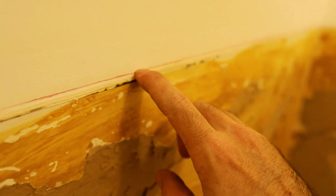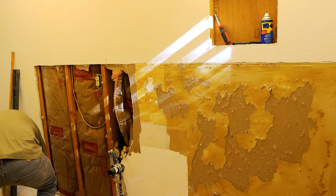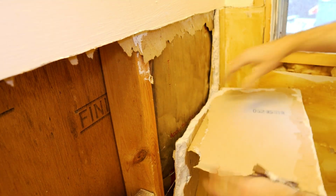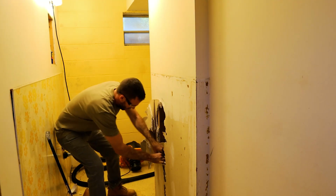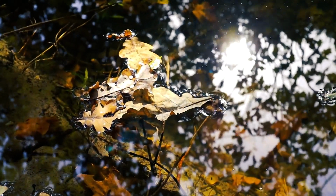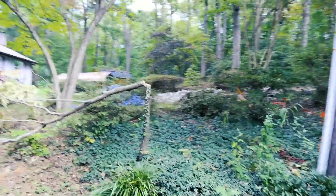There's my 4-foot cut line right there. I should really finish cutting that tree down before my neighbors get mad. My tool ran out of battery.